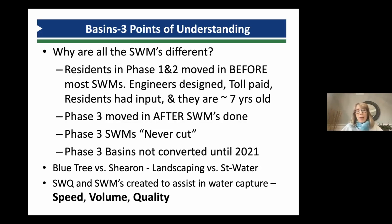The difference with anything you see in phase 3 is those basins and stormwater areas were there when the residents signed on the dotted line. So there were no unknowns or fewer unknowns. So the stormwater areas were already signed, sealed, and delivered, defined, and blueprinted before we purchased our homes.